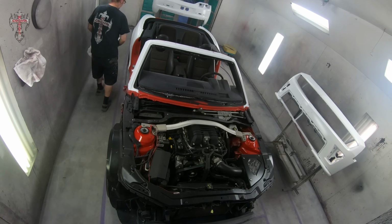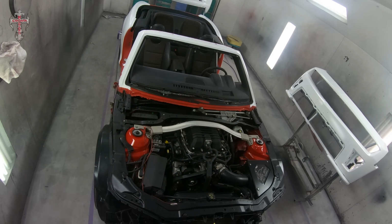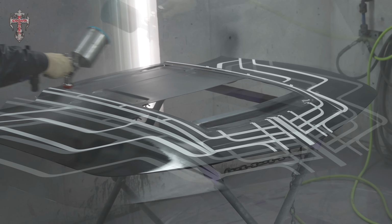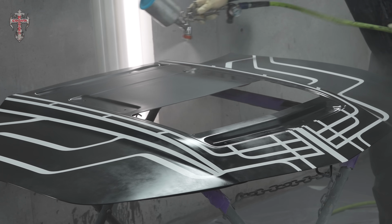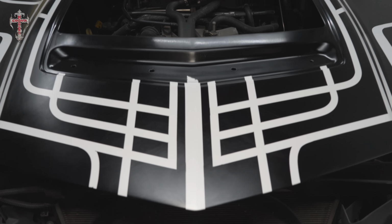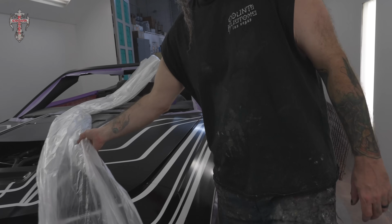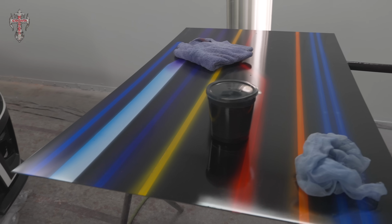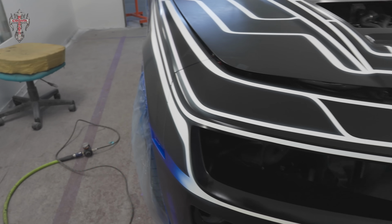Like this front core support, all that was red at one time. Sprayed it all black. Put the car back together again. Peeled all the tape off of that. Cleared everything. Blew it all apart again. Sanded it all. Put it all back together again. Then did all the colors one round. Then did all the squiggles through the middle of them. And then another round of colors on top of that. Okay. I wonder why it took a while.